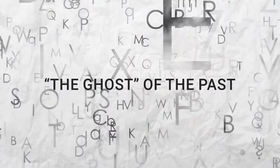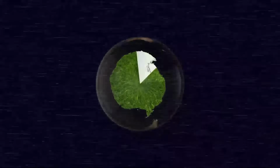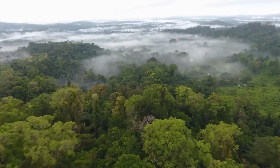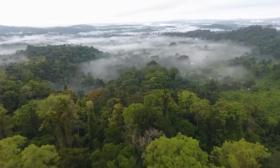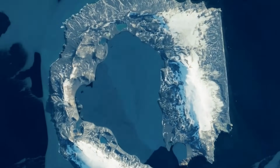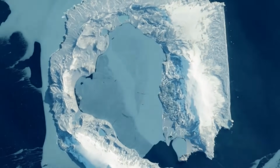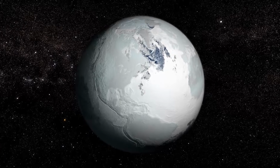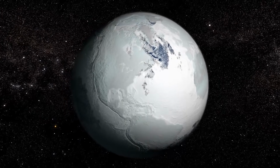The ghost of the past. About 90 million years ago, Antarctica was a much warmer place. It was actually a lush rainforest with tons of plants and probably teeming with life. It even had rivers flowing through it. Then the ice came. This happened about 34 million years ago, during the transition from the Eocene to the Oligocene, when our planet cooled significantly. It was the beginning of one of our several ice ages.